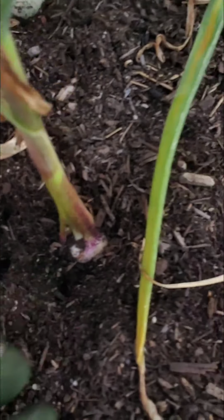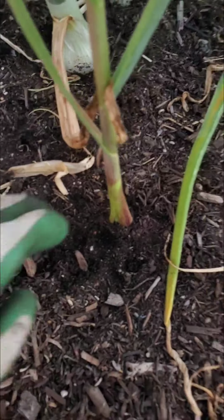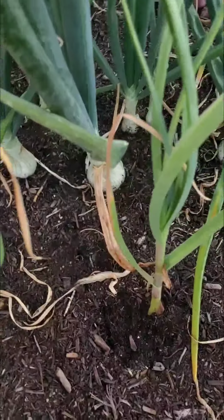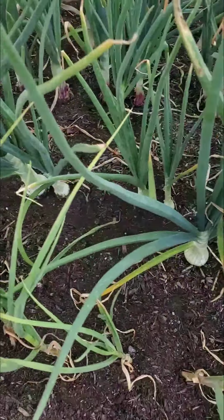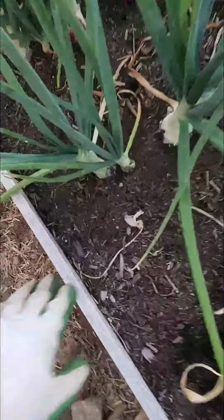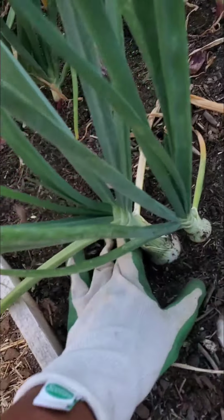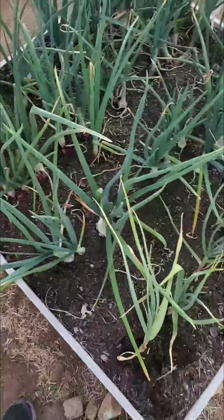See? But they're coming to fruition, you guys. I'm excited about that. Very, very excited. My onions are bulbing. These are the white onions. So I just got to keep working with them and kind of scooping the dirt around them. And that's pretty much what I'm doing. And just watering and feeding.